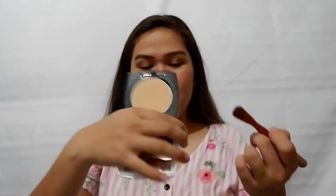So to cover up yung pagkapit ng blush ko, balik tayo sa face powder. This press powder, I mean press powder. Tap, tap, tap. Done.